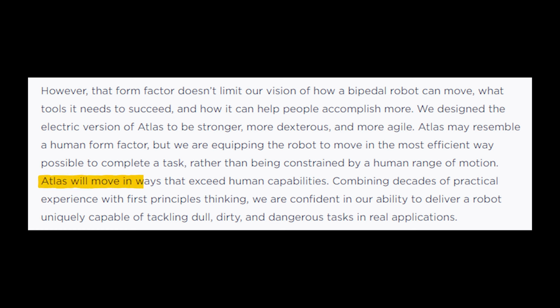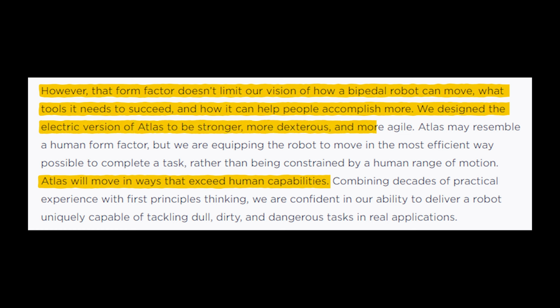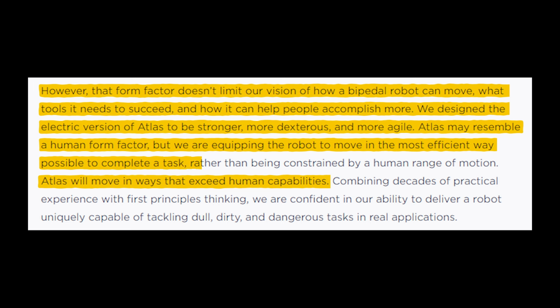They state that this is going to exceed human capabilities, which is a little unsettling for those of you who may have watched too many Terminator movies. So here it says, however, that form factor doesn't limit our vision of how a bipedal robot can move, what tools it needs to succeed, and how it can help people accomplish more. We designed the electric version of Atlas to be stronger, more dexterous, and more agile. Atlas may resemble a human form factor, but we are equipping the robot to move in the most efficient way possible to complete a task rather than being constrained by a human range of motion.